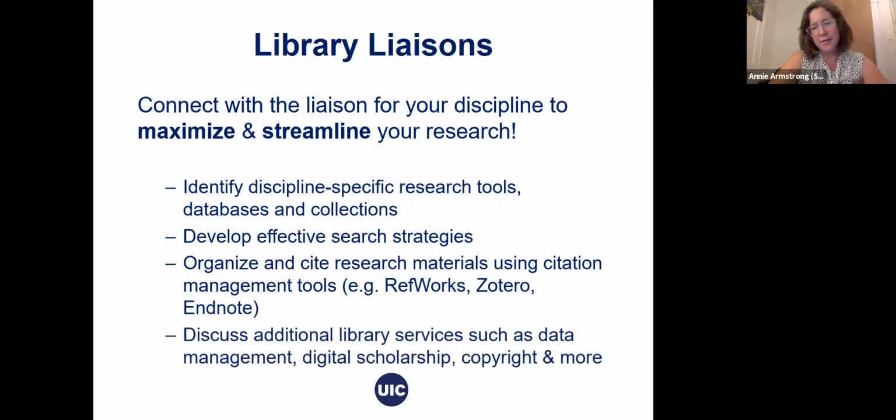Furthermore, we can discuss any discipline-specific services that might be relevant to your research. So you may have needs as far as data management, digital scholarship, copyright questions, questions about how the library can support your teaching, or any number of research-related topics. And we can be your point person to point you in the right direction or connect you to other experts within the UIC library.